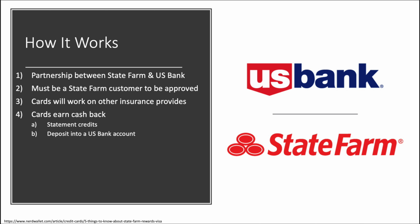But with that, now that we understand that, let's take a look at how this partnership works with the cards, and then we'll get into the cards themselves. So we're talking about how this partnership works. Again, we just covered they're partnered with U.S. Bank. So to get one of these cards, you must be a State Farm customer of some sort at the start. So you have to have maybe auto, homeowners insurance, something else through them, and then you could be eligible for one of these cards.